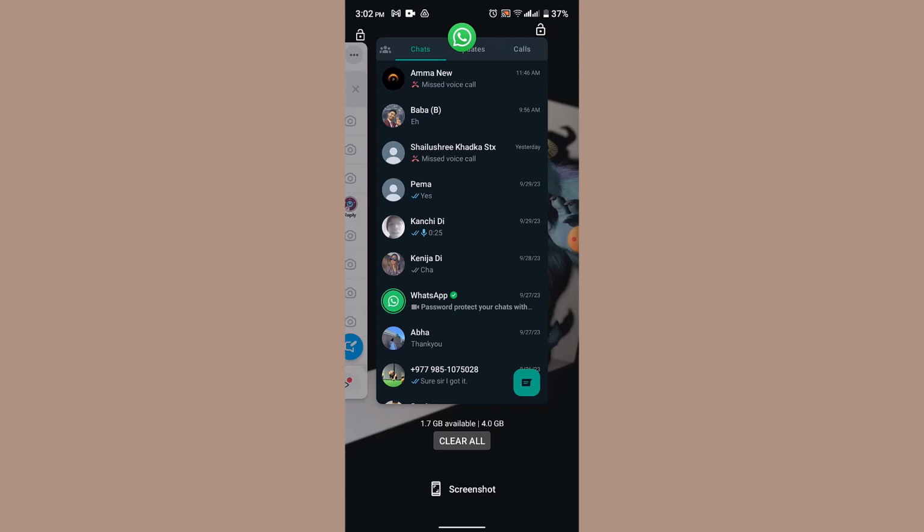You can also appeal the ban. If you believe that the ban was a mistake, or you have corrected any violation, you can appeal to WhatsApp for reconsideration. In the email response from the WhatsApp support team, you'll be provided the instructions on how you can appeal. So follow these instructions carefully.